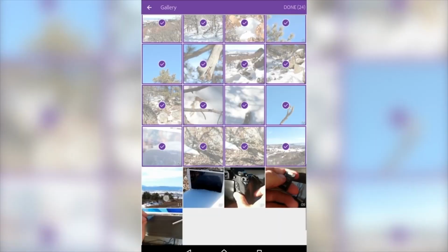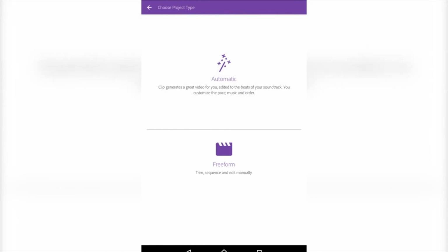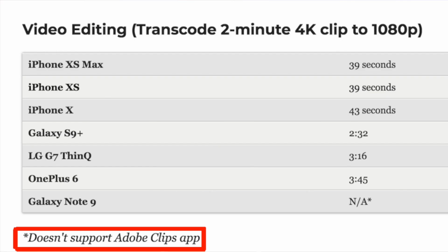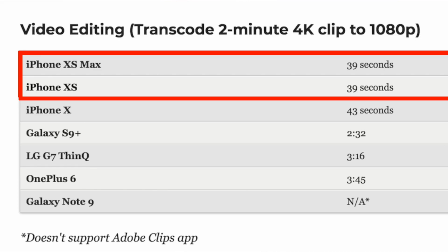The next test that Tom's Guide decided to run on these devices was to transcode a 2-minute 4K clip to 1080p through Adobe Premiere Clips. The Galaxy Note 9 does not support Adobe Clips, but the Galaxy S9 Plus does, and it was able to transcode that 2-minute clip in 2 minutes and 32 seconds, which is pretty outstanding. However, the iPhone XS and XS Max were able to obliterate that score with a speed of 39 seconds to transcode the same exact 4K clip.